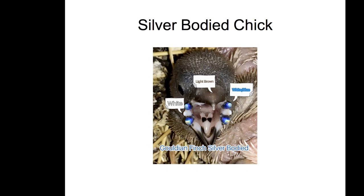Could it be normal though? There is no normal once you add one mutation to it. No, the hen cannot be a normal if it has a single factor in it. If it has any type of mutation in it, it's not normal. Females cannot be a carrier of a mutation that's actually sex-linked, because remember, females are XX, no, males are XX and females are XY. So you have to start there.